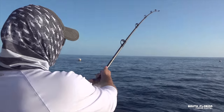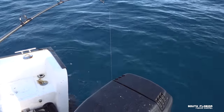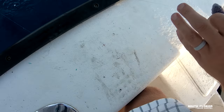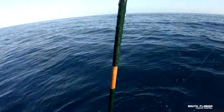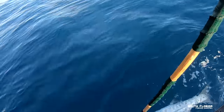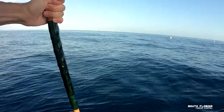Ooh, that looks scary, like it's gonna just pop off. Oh, he's right there. I should probably get the gaff ready. Oh, smokes! Your line's on the boat. It's chafing. Hold on. Hold on. Oh, my God. Damn. That's stone crab trap bait. Dang. On the stinger rig.